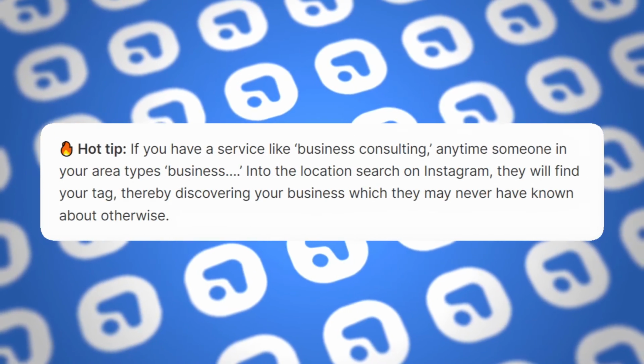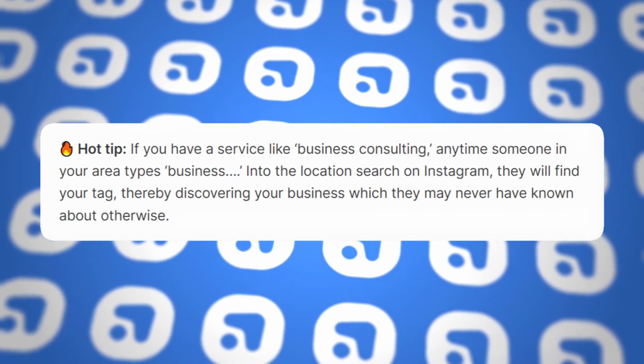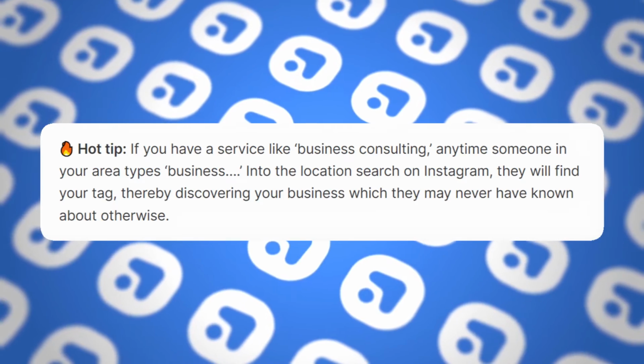So do that. And here's an additional pro tip when it comes to using this feature. If you have a service like business consulting, anytime someone in your area types in business into the location search on Instagram, they will find your tag, thereby discovering your business, which they may never have known about otherwise. So a little pro tip there and another reason why you want to use this feature.